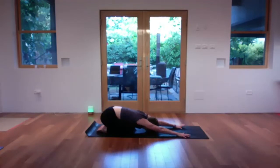Child's pose is also a nice spinal stretch, so you're reaching through the fingertips. Arms are active and engaged, elbows are off the floor. And then you're reaching through your tailbone. So your tailbone is reaching down to the back of your mat. Your fingertips are reaching forward to the front of your mat. One more breath.